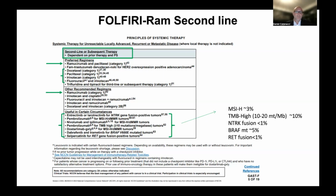And then the other 3 biomarker groups listed in here are NTRK fusion. This is an oncogene that has a fusion, and it happens very rarely in this disease. But if it did, this would be a good option for you to get a matched targeted therapy oral drug. I have yet to see this occur in gastroesophageal cancer in the last 10, 15 years, but it's possible.